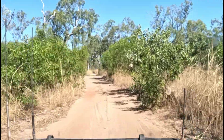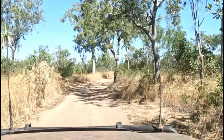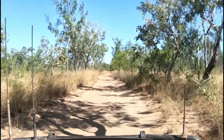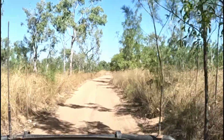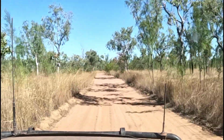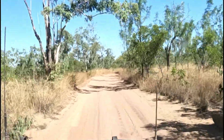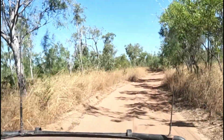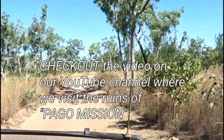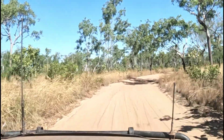Just paid a visit to Honeymoon Bay. Really nice spot, very, very hot. And we're on our way through the back tracks to have a look around the old Pago mission, which I think was established back in 1927. Or it might have been prior to that, and I think it got moved in 1927 to the current position of the Kalumburu Aboriginal community where it is now. So apparently there's some old parts there, so we're going to follow this track to the turn off and head up that direction and see what we can find. Just ran into a couple of locals in their chopped and converted old Toyota Land Cruiser. And yeah, I think they can basically do whatever they want up here.